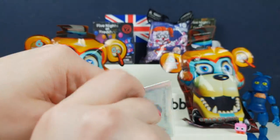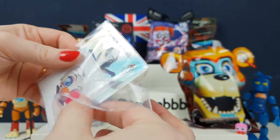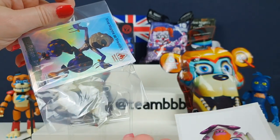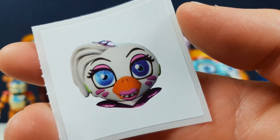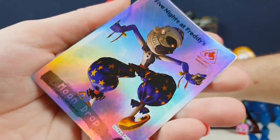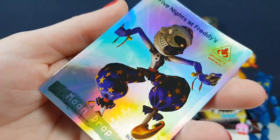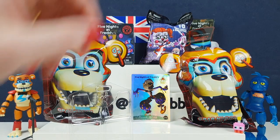Oh, wow. You got some shiny ones. Ooh, shiny. Are they all shiny? I don't know. This shiny is really cool. It's really hard to get out. She's got a little Chica sticker. Is it like a trading card? Yeah, Moon Drop. I'm not sure if it's Sun and Moon or Mr. Moon, Mr. Sun, but yes, Moon Drop. Oh, Ultra Rare, it says on it. Oh, that's cool. Got an ultra rare one, that's really cool for the first ever one opening.